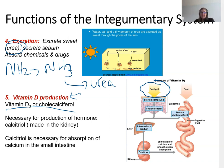Now, you need that. It's a precursor. That goes to your liver, which processes it and sends it to your kidney. And the kidney makes a hormone called calcitriol, which is basically active vitamin D. That's what your small intestine needs in order to absorb calcium. So vitamin D has a lot of roles that they're discovering with it.